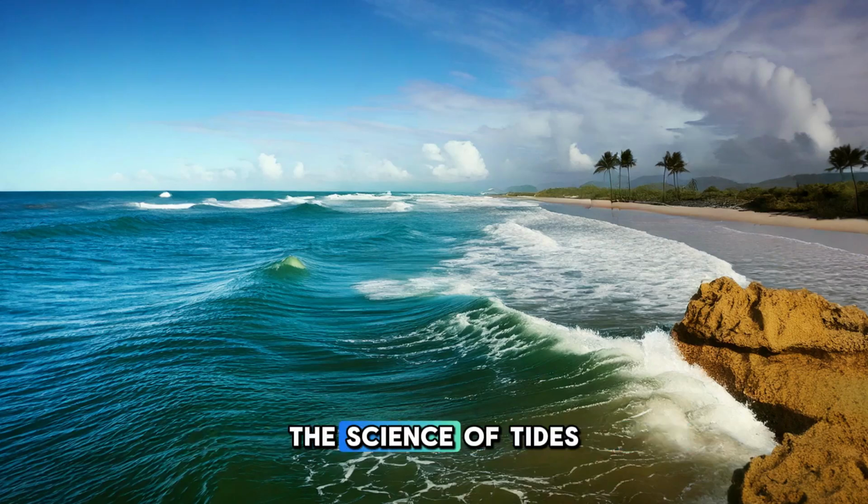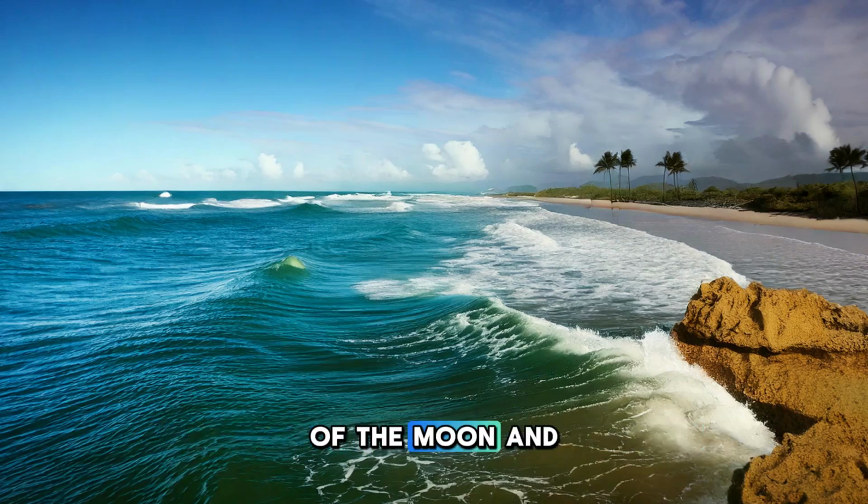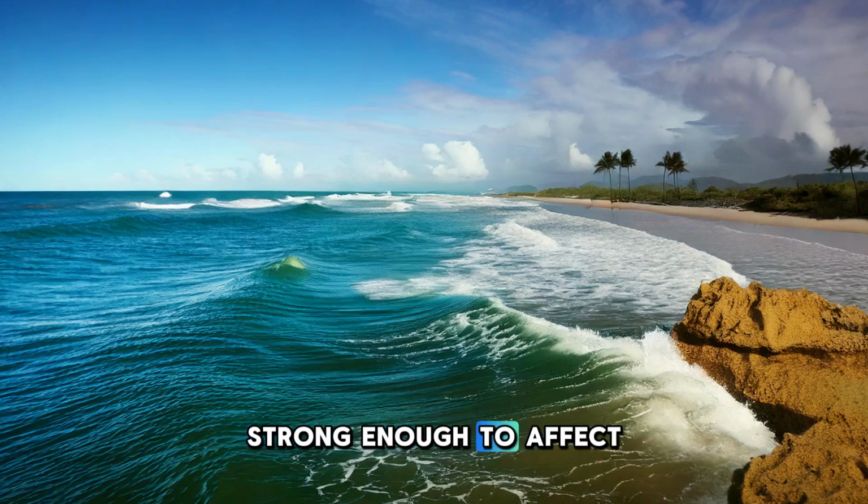At the heart of the science of tides is gravity, specifically the gravitational pull of the moon and, to a lesser extent, the sun. While gravity is the same force that keeps us grounded on Earth, it also acts over vast distances, reaching out across space to influence objects far away. The moon, despite its distance from Earth, exerts a gravitational force strong enough to affect the oceans, pulling water toward it. This is the primary cause of the tides.